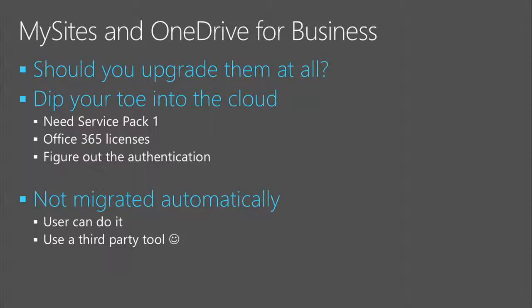Another great example of where a third-party tool might be very handy, though, right? If you start telling your users they've got to move their own data, it's not going to happen. So yeah, you being able to do it programmatically is not a bad idea.